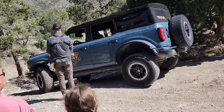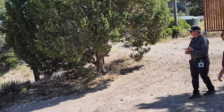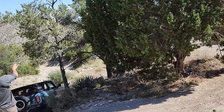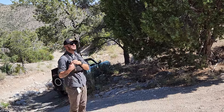Nice. Good. So we're in 4-wheel low, manual first gear. She's using the engine brake to control. She did not touch her brake. So right now we're just gonna let the torque in manual 1-4 low crawl us up as far as it possibly can.